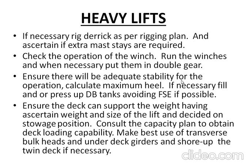Ensure there will be adequate stability. Stability is a key thing. Always remember, in all conditions, your ship is at a good stability condition. Ensure the deck can support the weight. I have told you already, the deck has its own weight. So consult the capacity plan to make sure the deck can easily support the weight on it.